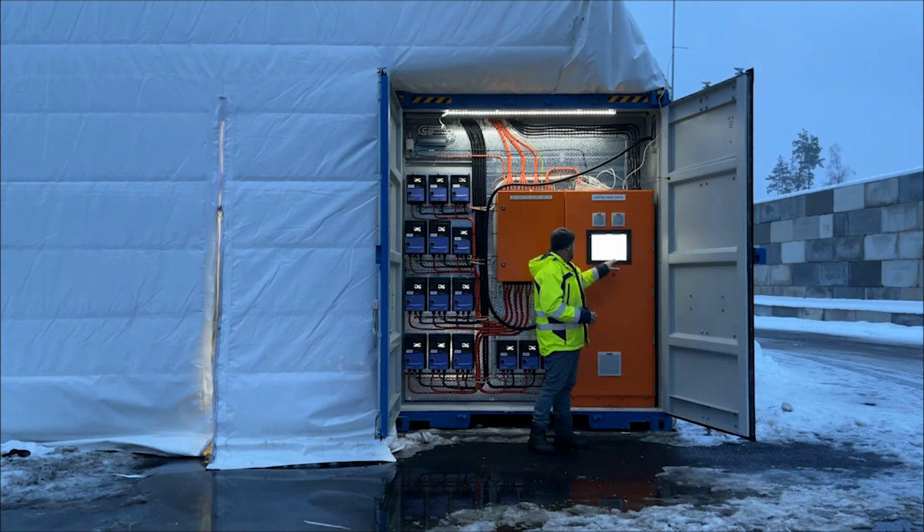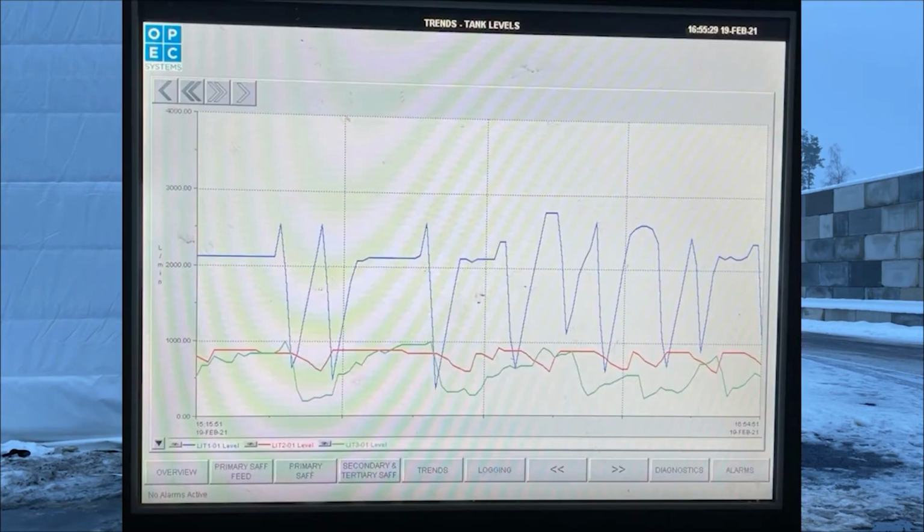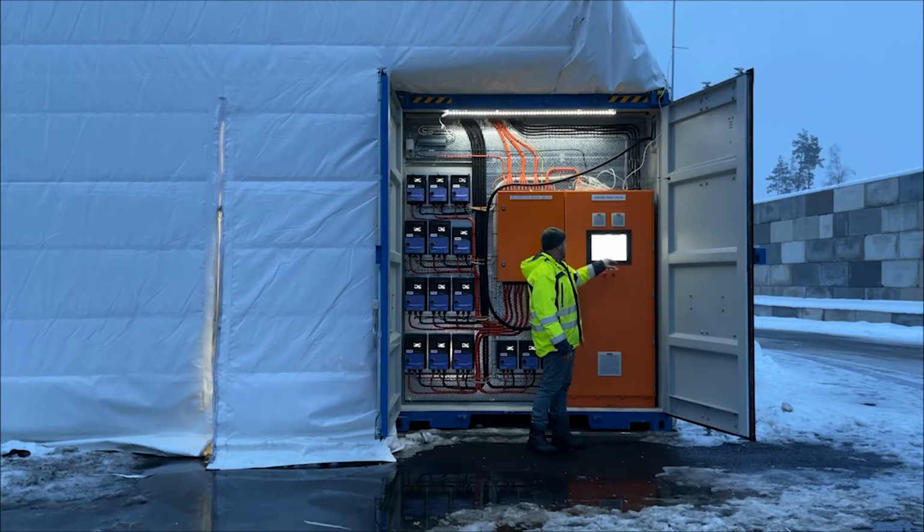I think one of the more exciting things for me is we've really gone to a lot of effort to explore the trends. So we're looking at the different cycles in all of the tanks. How's the rhythm of the system running? Is it all in order? How much air pressure have we got? How are the filters, have they got back pressure? What's the temperature like inside the system? What's the power being drawn?